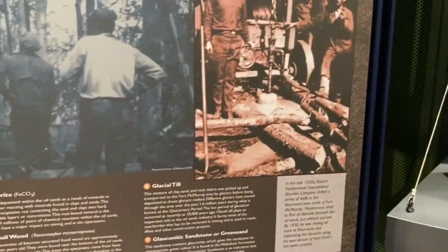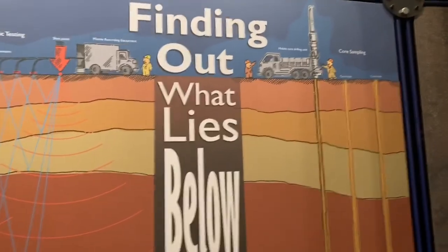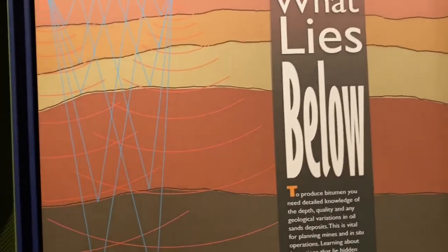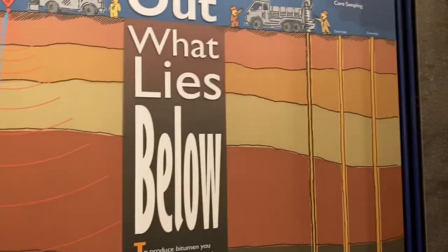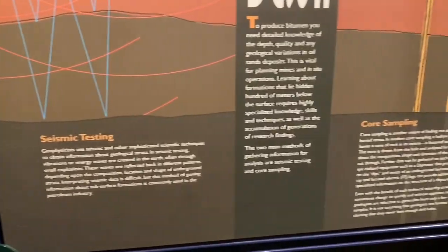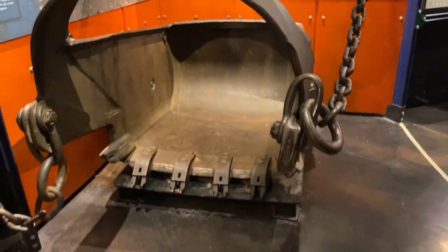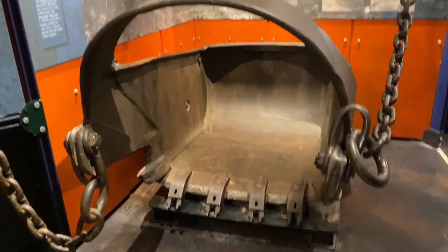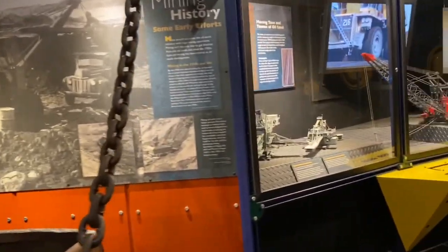And this is finding out what lies below. This is how they get a sample for testing. This is the mining. This is how they get some of the sand, the extraction.